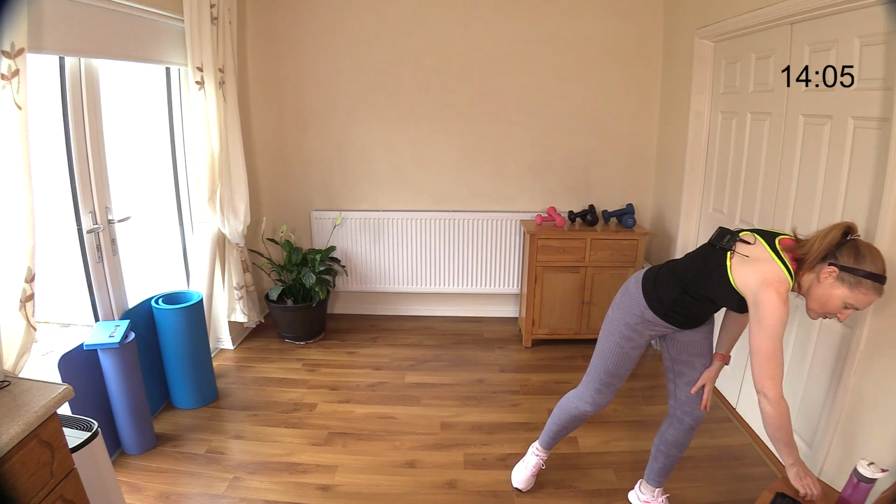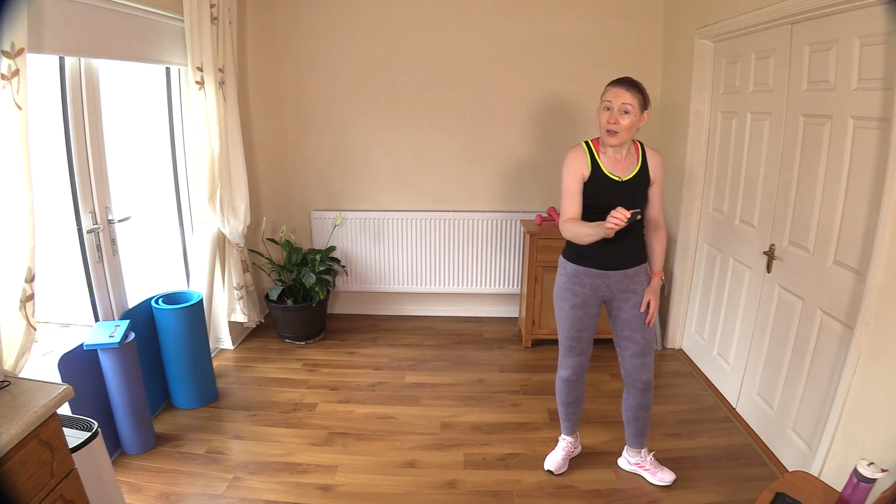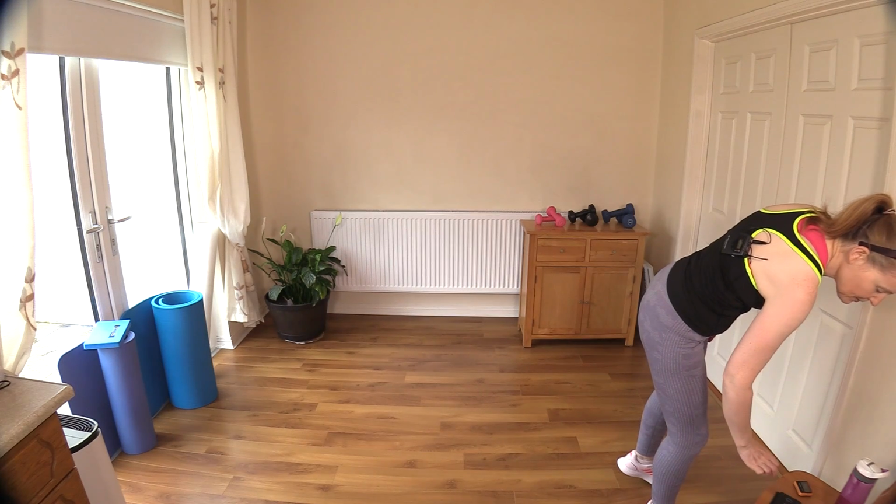And there's your 28-minute workout. Good work, plus your warm-up. So include your steps there as well.